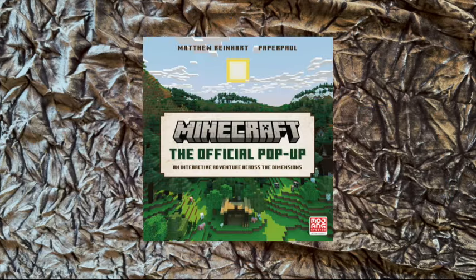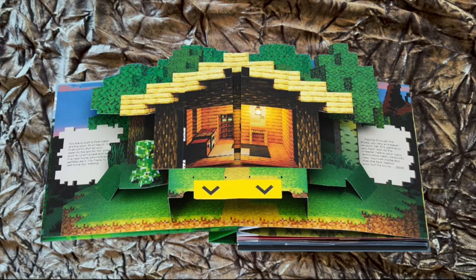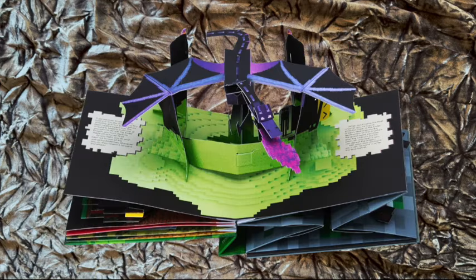The Minecraft official pop-up book is sure to bring joy to nostalgic fans. It's got favourite mobs and creatures, caves and dungeons, and you can relive classic experiences such as surviving your first night to building a unique base.